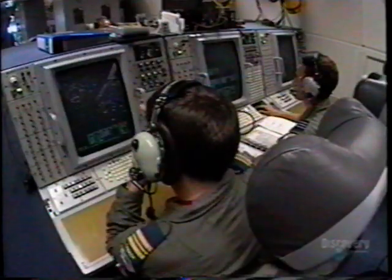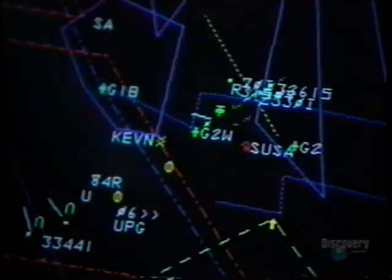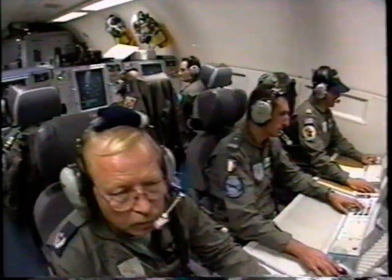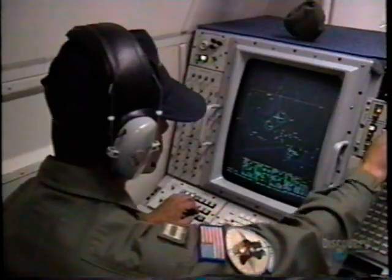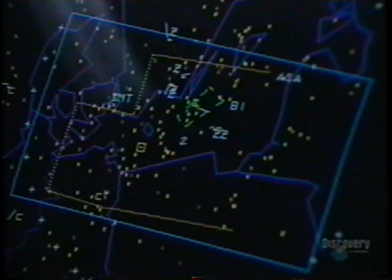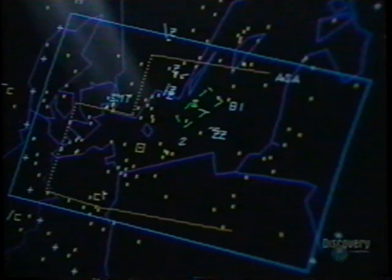Aircraft patrols high over the Adriatic Sea. Its radar and other electronic sensors probe deep into Bosnia and other war-shattered nations formed with the breakup of Yugoslavia. It tracks every aircraft that takes to the sky.